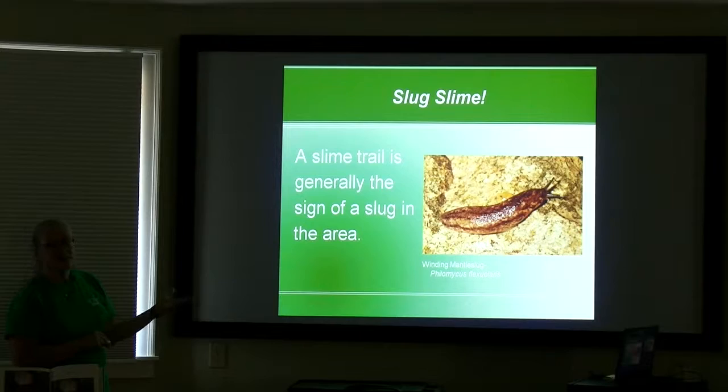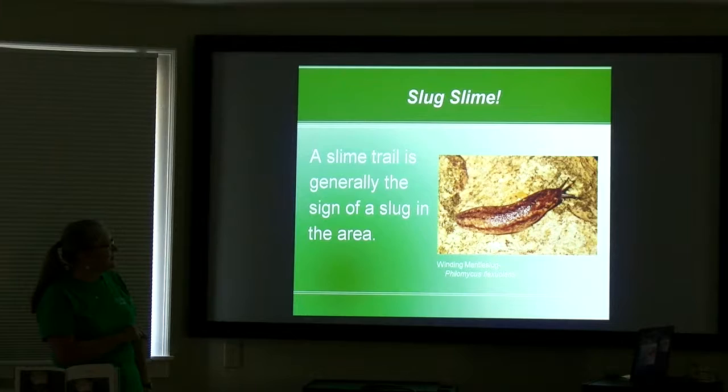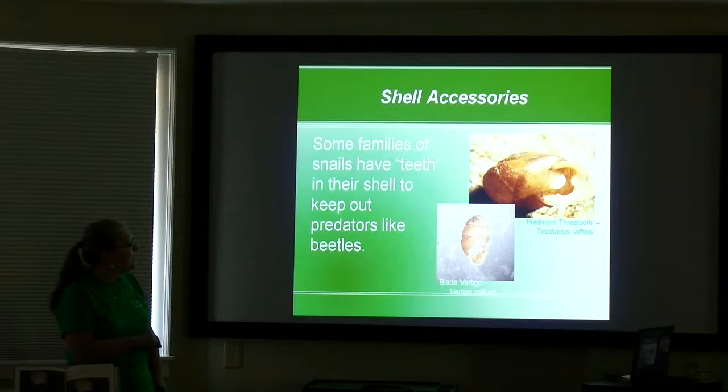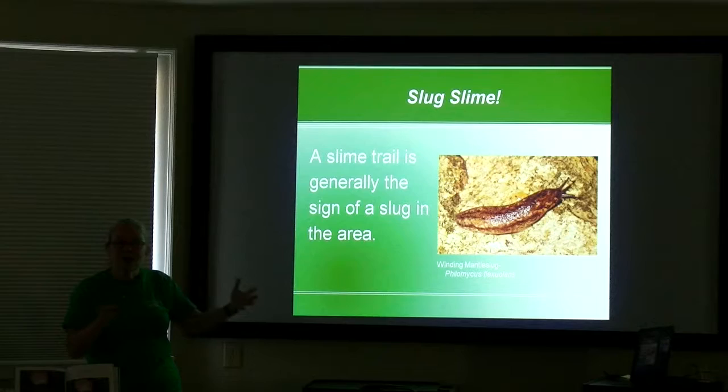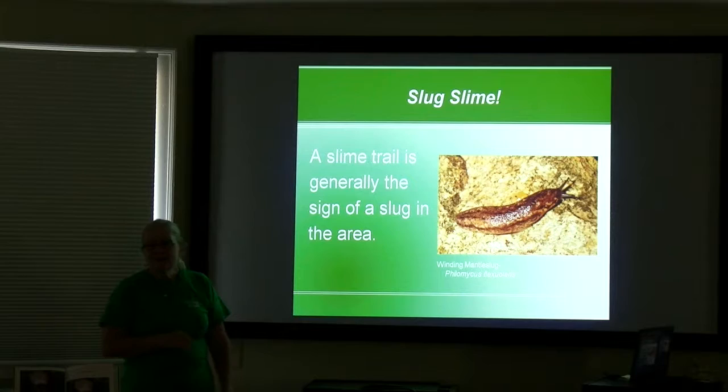If you see a slime trail, it's probably a slug, because slugs have thicker slime and it is stickier. So a slug leaves behind a slime trail, whereas another shelled snail usually doesn't. As a matter of fact, we use the defensive slime. They have different kinds of slime. So we use the defense slime of the slug to determine the species a lot of times, especially if these guys, this is a native slug, look all alike.